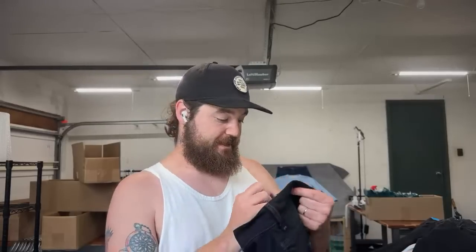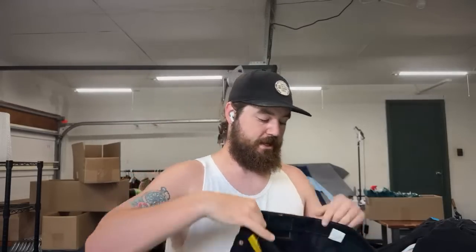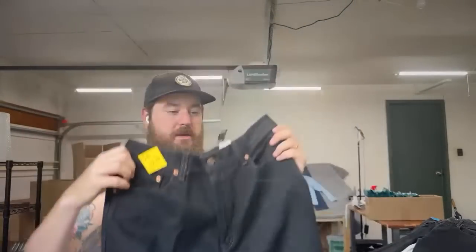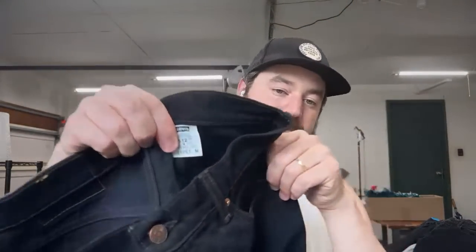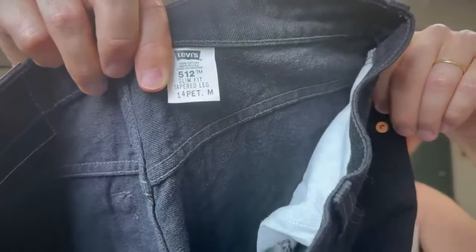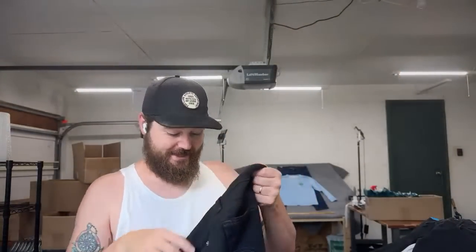Okay, paid $9 for some vintage Levi's 512 made in USA, 1997 slim taper. I've never seen this model before, but here's the tag. These are women's 14 petite slim tapered 512. Once again, never heard of it, but these are from 1997. Just a little Levi's dating.